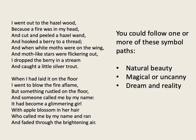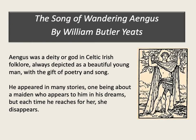So you could do the same for other symbol pathways. You could look at symbols of natural beauty, of the magical or uncanny, unexplainable, or images of what is real but also possibly dreamlike. You could take a coloured highlighter and try to thread through those symbols and then stand back and think, what kind of meaning do they create for you in what is otherwise a simple story?